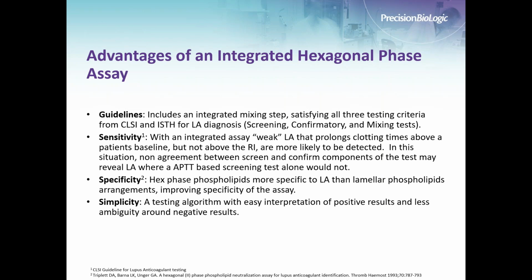So what does this all mean, and why would someone want to use a hexagonal phase phospholipid neutralization test? Well, I think it comes down to several things, and I've laid them out here. So first, there's guidelines. Using an integrated test such as hexagonal phase phospholipid neutralization test does satisfy many of the guidelines laid out by both CLSI and ISTH in a single assay system. So it has the screening, confirmatory, and mixing tests all performed in parallel as part of the same system.